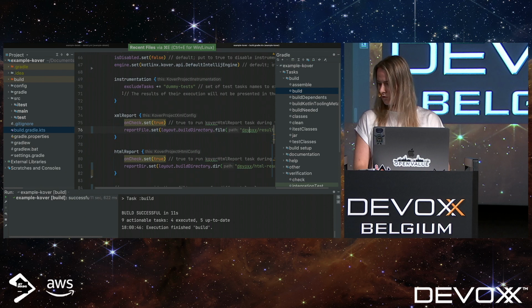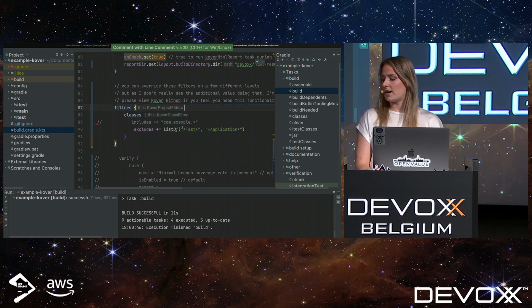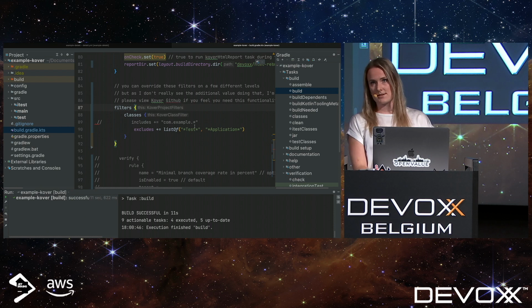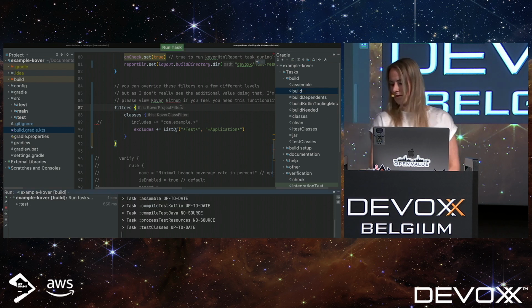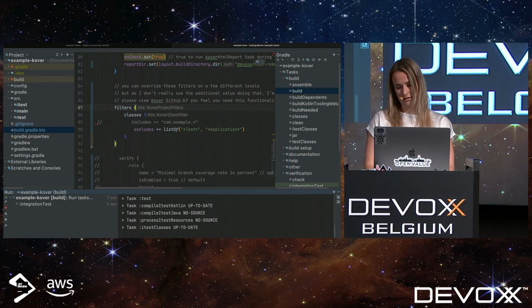So let's go back. Let's uncomment these nice filters. And I now said that in my reports, I want to exclude all tests and application. If I run that again, hopefully it goes a little bit sooner because it already did it. No, it doesn't.